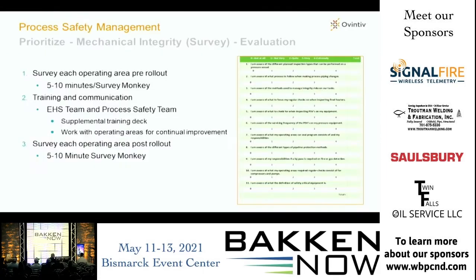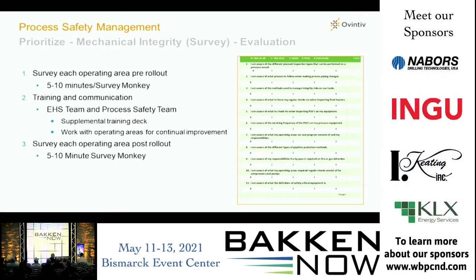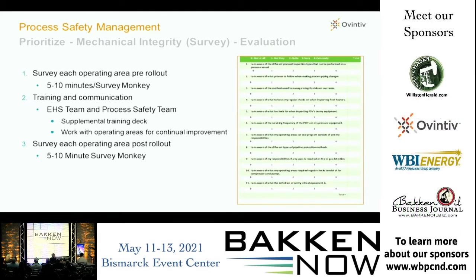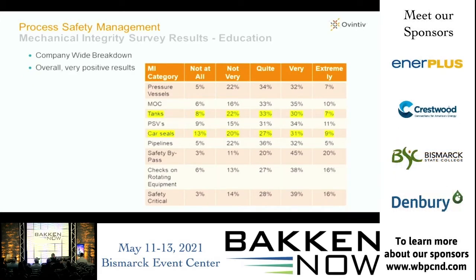The plan here was to get insight into mechanical integrity, the knowledge of our team. The survey itself was done through SurveyMonkey and polled the operations staff to basically self-disclose on the perceived knowledge of mechanical integrity, covering the seven components that we saw on the previous slide. From the results, we were able to see areas that presented an opportunity for improvement. So through the survey, we were able to target the areas that required education.